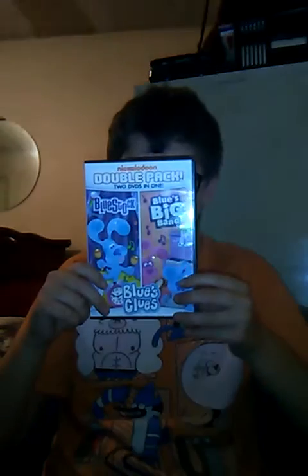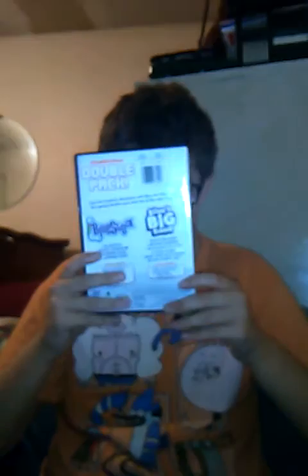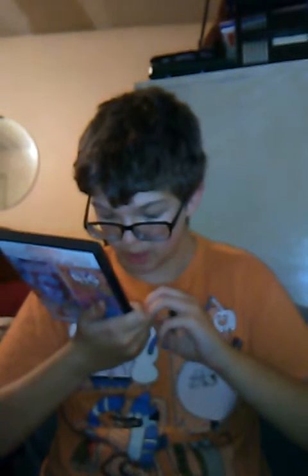Now, Blue Stock and Blue's Big Band. Hold on, I need to check something. Alright. So, here's the front, the spine, oops, sorry about that, and back. Yes, this came out in 2012.